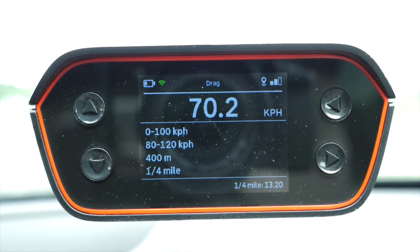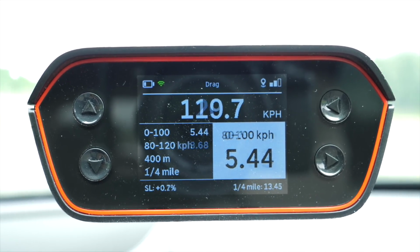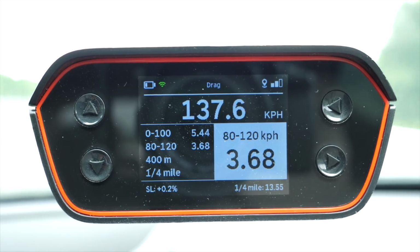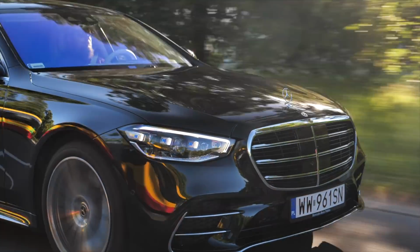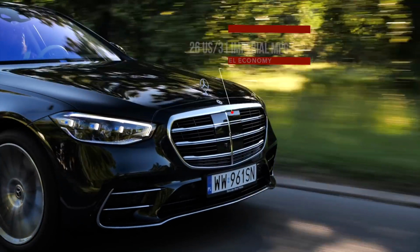I checked and I got 5.4 seconds in Sport Plus mode. From 80 to 120 km per hour, the S Class accelerates in 3.7 seconds. The WLTP consumption should be around 8 to 9.5 liters per 100 km combined.